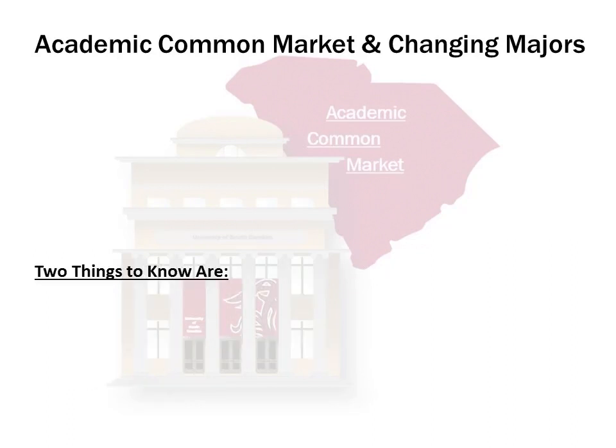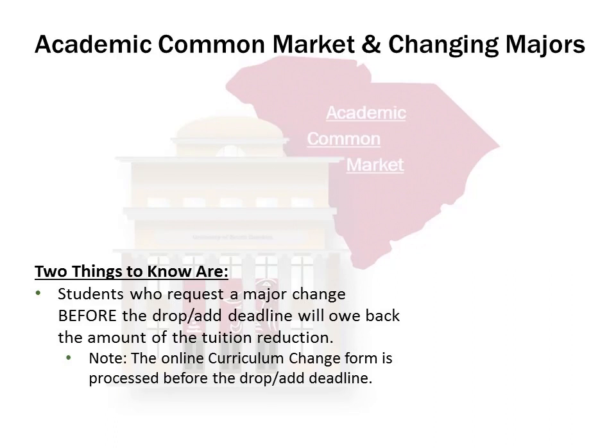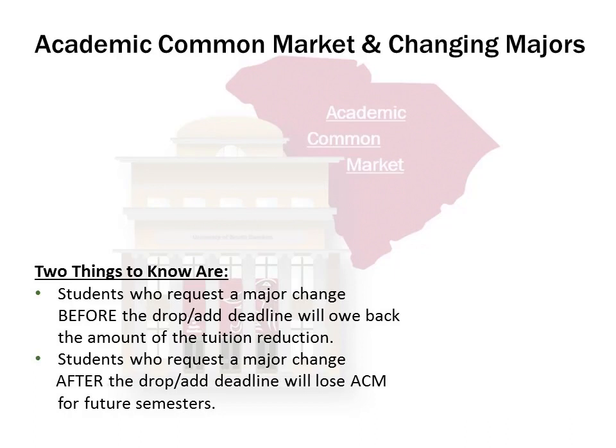2 things to know about this in relation to ACM are: students who request a major change before the drop add deadline will owe back the amount of the tuition reduction. Note: the online curriculum change form is processed before the drop add deadline. Students who request a major change after the drop add deadline will lose ACM for future semesters.